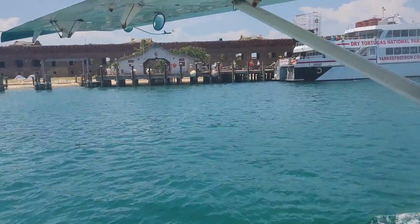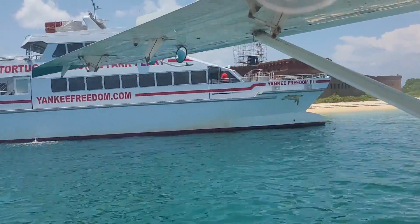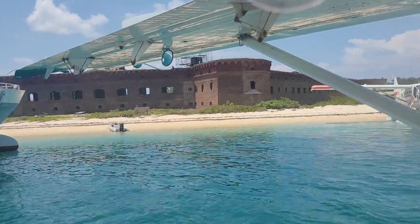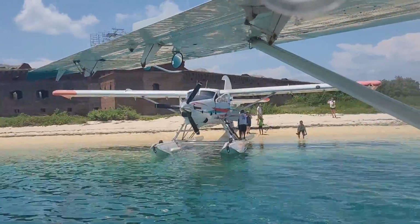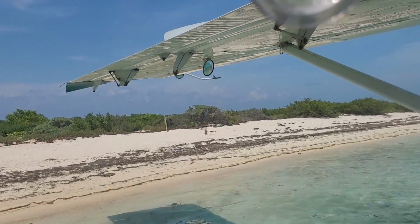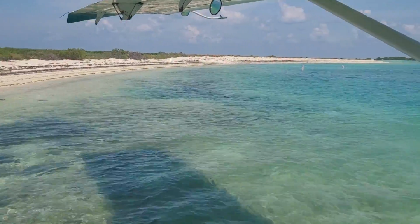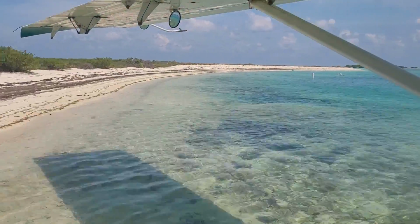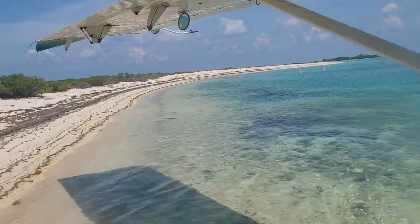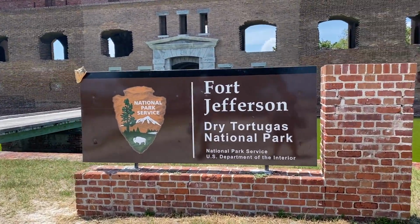And then as we pan over here to the right, you can see some more of the island, and that is where they have currently blocked off, at least when we were there, for some nesting birds. We weren't able to see the whole island, but we were able to see a good portion of it. And we really enjoyed our time here, and the seaplane was definitely a cool way to get out to Dry Tortugas.